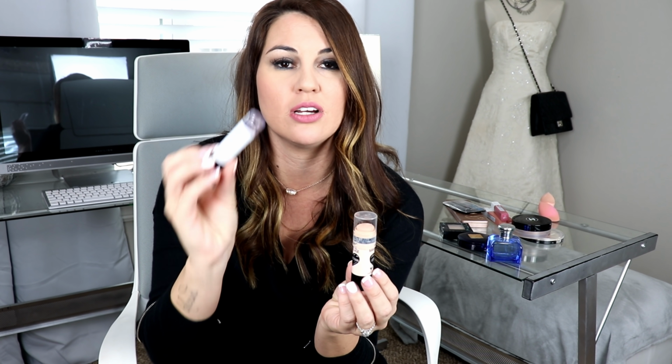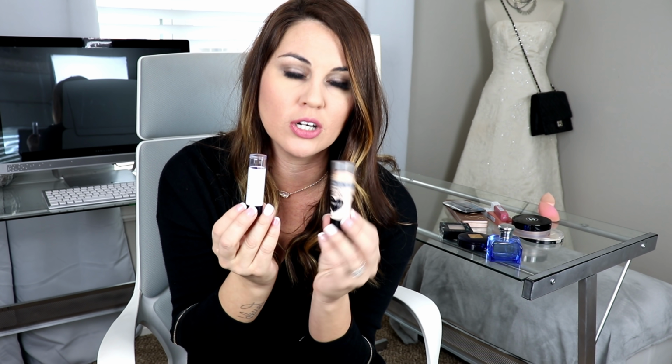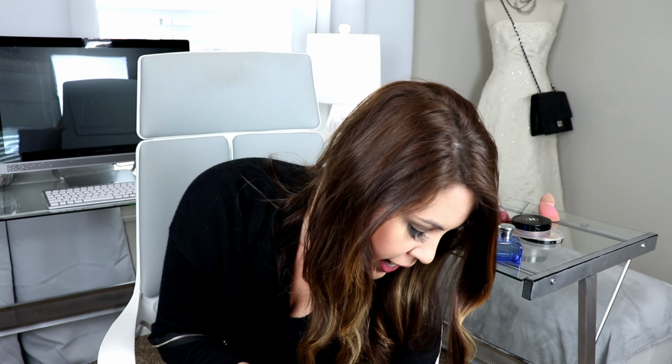But I do feel like if you have a little bit bigger budget, the CoverGirl looks better on, especially on camera. It highlights a little bit better. But those are both great products to try out.